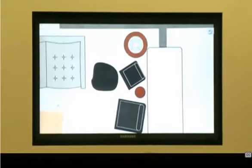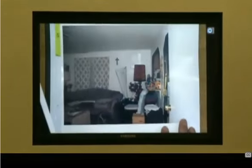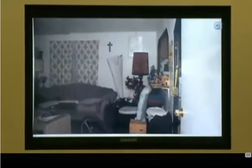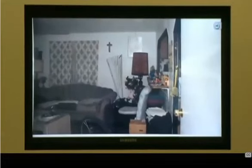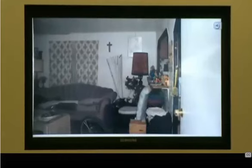The admission of exhibits 63 through 66. No objection. 63 through 66 are admitted. They may be published. Take a look at 63. This area here, what is that? What does that lead to? Okay, that's the opening into the kitchen from the living room.